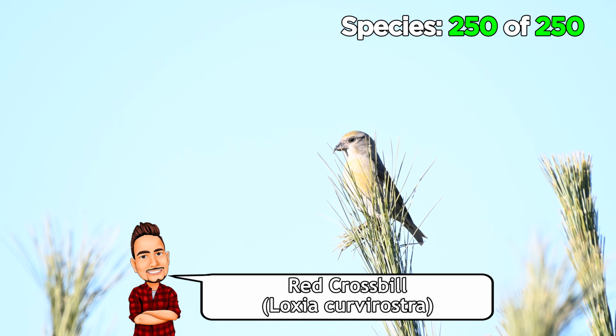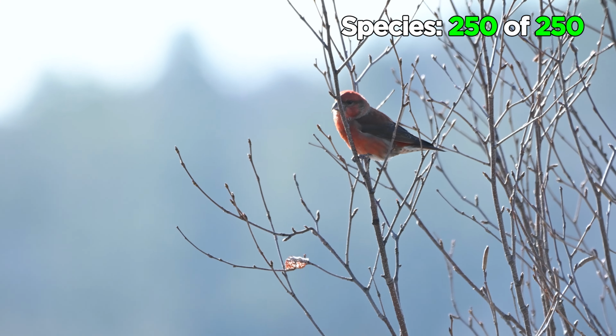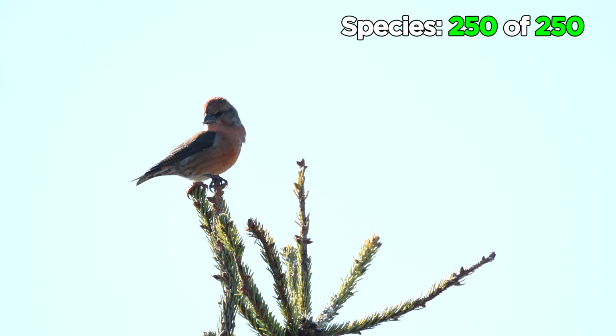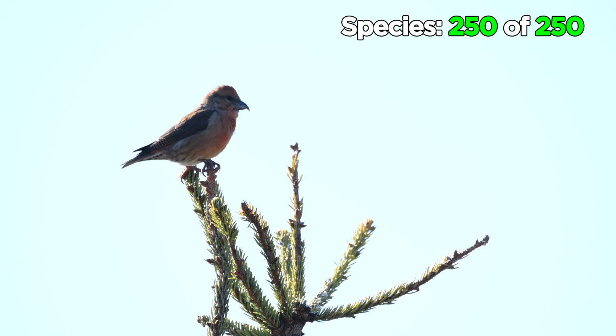Up on the viewing deck, level with the coniferous tree canopy, we were able to get much closer views. This close to the crossbills, you can clearly see their crossed bill tips. Plumage colour can vary, but the male red crossbill is generally a deep red colour with dark brown flight feathers. The tail has a deep notch.